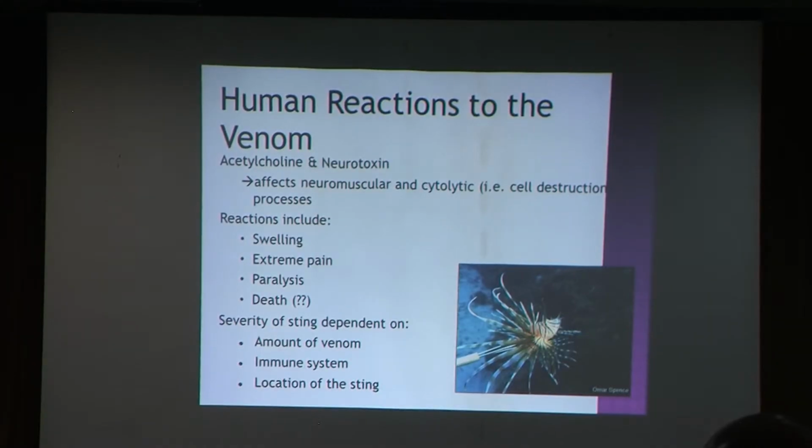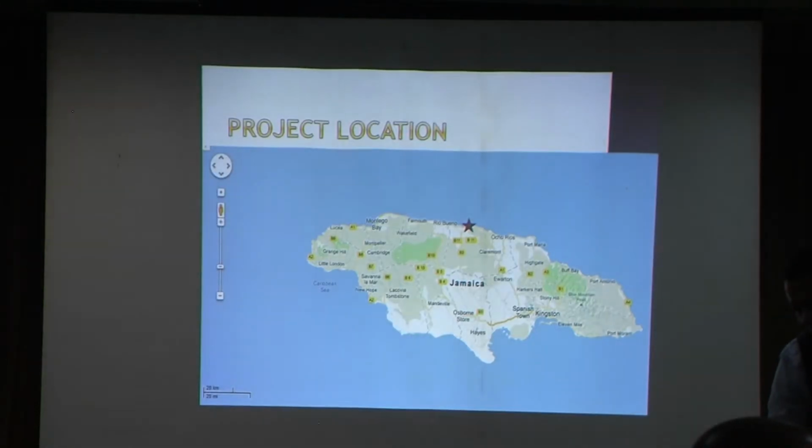The reactions caused by being stung by the lionfish are swelling, extreme pain, and the possibility of paralysis. There have been no reported cases of death to date. The impact depends on how much of the venom gets into the body and how long you've been in contact with it.